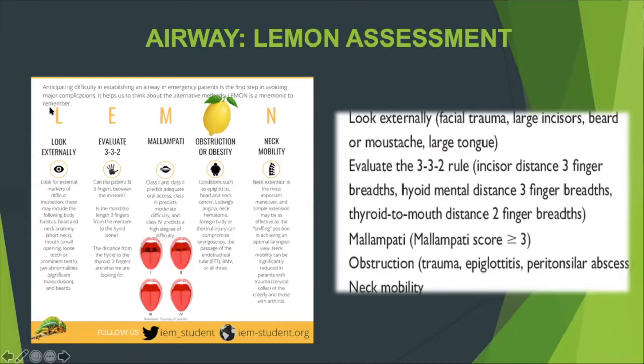There is a mnemonic called LEMON. L is for look externally, E is 332, which is essentially 3, why am I doing this wrong? You've got your 3 fingers between your mouth, then you've got your 3 fingers between the mandible and the hyoid bone, and then your 2 fingers from the hyoid to the thyroid. Just look that up. I think I may have done that wrong in doing this very quickly.